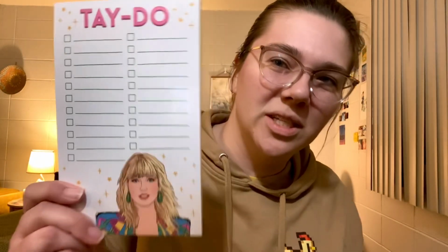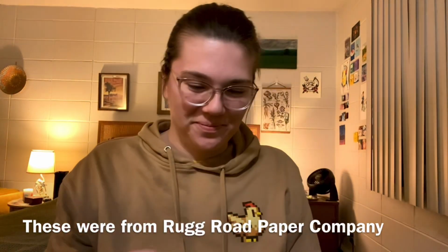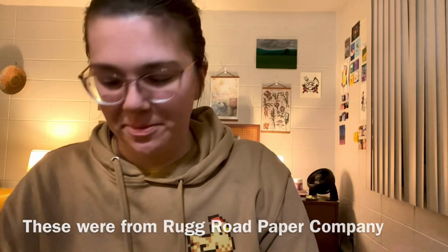Then I got this notepad for my sister, who is, I don't know if she would describe herself as a Swiftie, but she is a big Taylor Swift fan. So I just thought it was cute. Got that for her. That was from the same place.